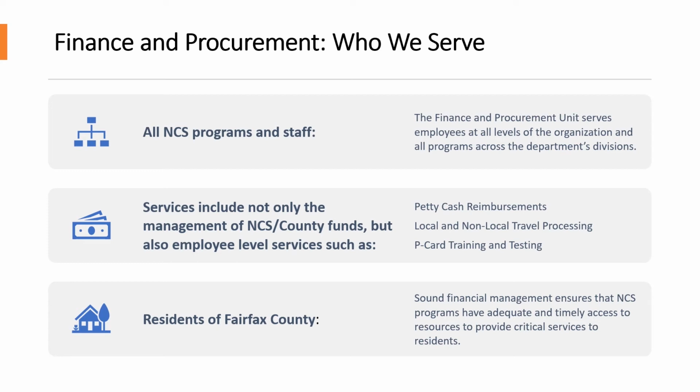We also play a big role in serving the residents of Fairfax County. As a supporting function, we don't, under most circumstances, interact directly with the public, but the sound financial management of NCS funds allows programs to have the necessary resources for the services provided to our residents. And this also ensures transparent and efficient use of funds in order to maximize our resources. We are spending taxpayer dollars, so it's always important that we're spending those funds appropriately and in a way that maximizes the benefits to our residents.